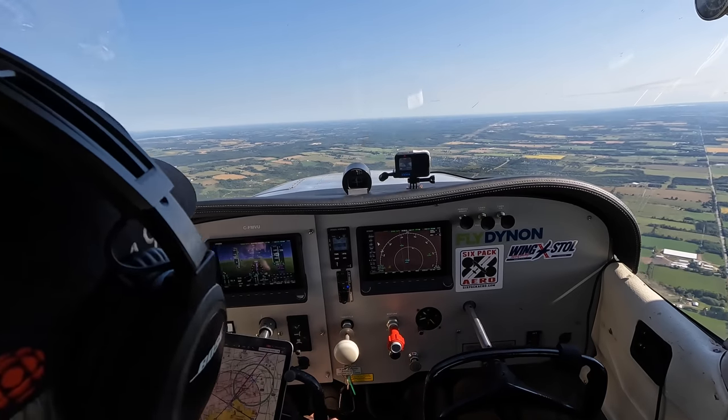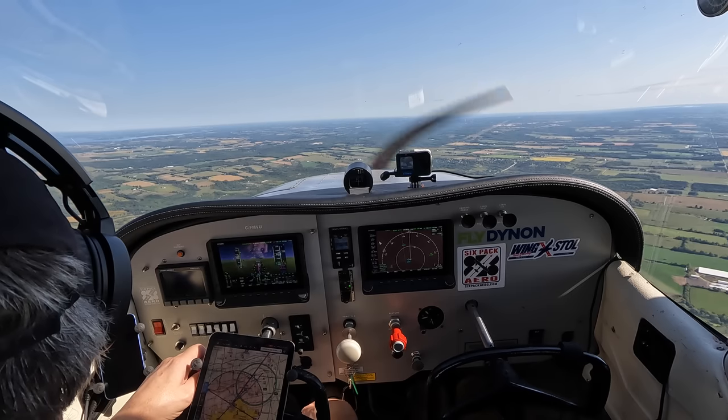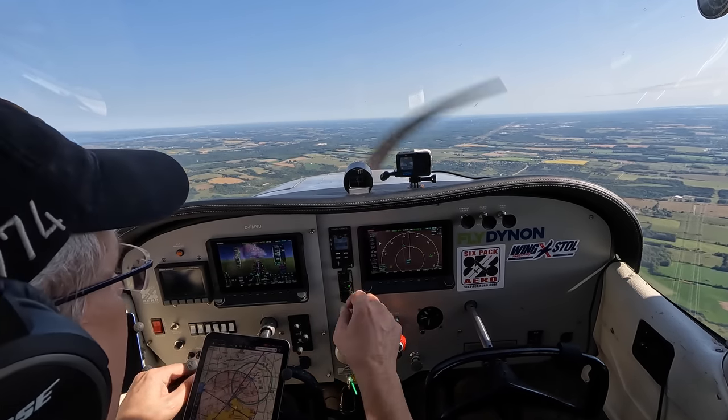Oshawa Tower, Mike Victor Uniform leaving the zone at 3000. Mike Victor Uniform Tower, change to en route frequency. Have a good flight. Thank you very much, Mike Victor Uniform.